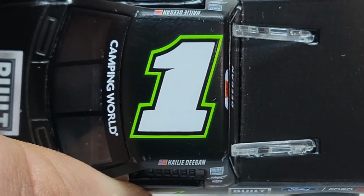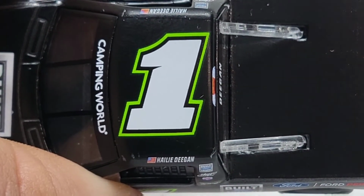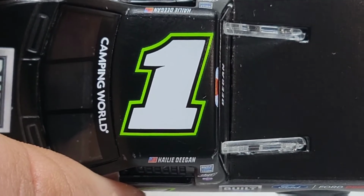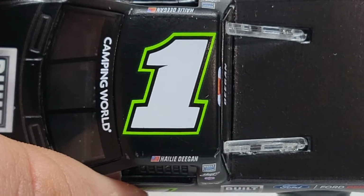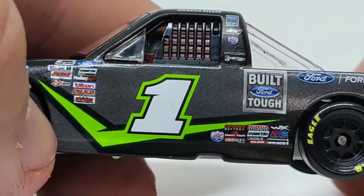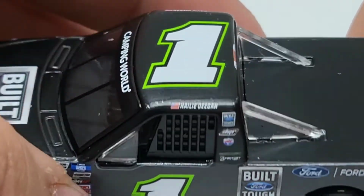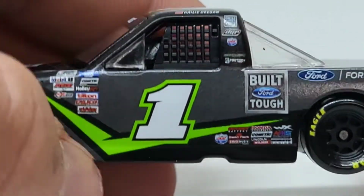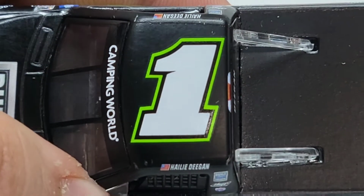I don't like how wide it is. I wish it was just a little bit more thin, because it's not really proportioned right, especially on the roof, because normally they squish the numbers anyway, but where they didn't do that here, it makes it look even more out of place. I'm not really a fan of the one, especially on the sides. The sides, it's too short. It needs to be kind of stretched out and skinnier, because it's too small and it's too thick. I don't like it.